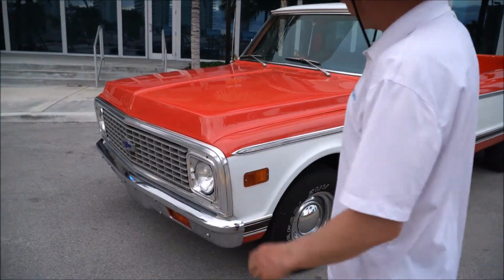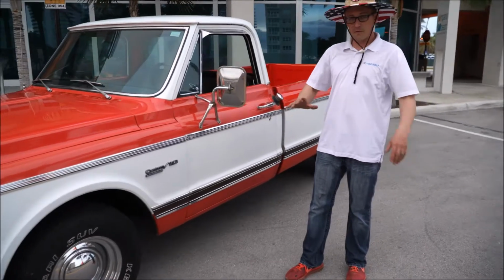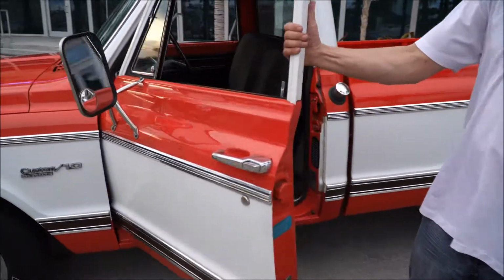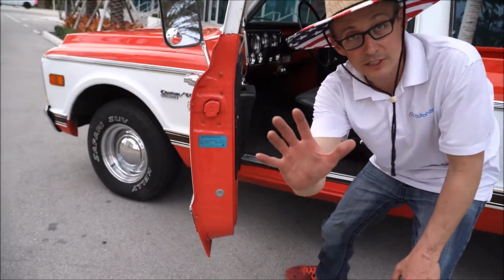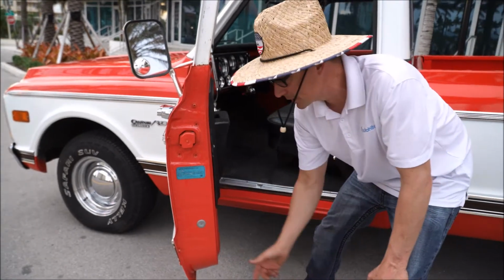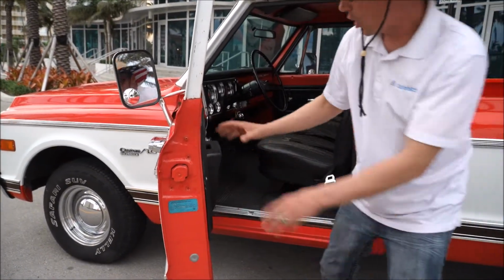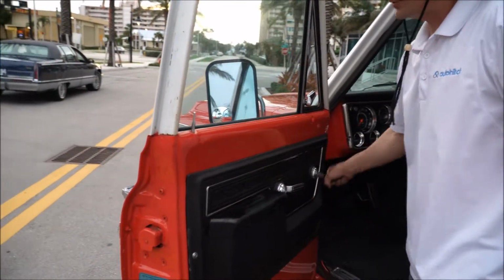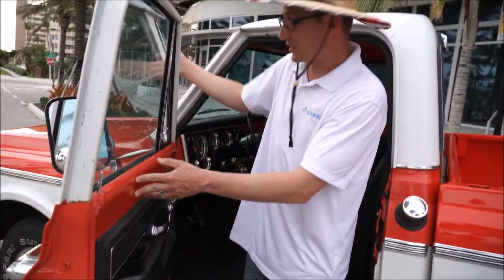It's got all of your moldings all around the truck. None of them are busted. They're all there. You open up the interior here, you got no rust on the bottom of the door. All this is clean. You can see the pictures. I'll send you the pictures. You can see them on the eBay listing or in the listing that you found. Got all the tags, original door panels here with the crank roll-up windows. Real nice orange interior to match the exterior.